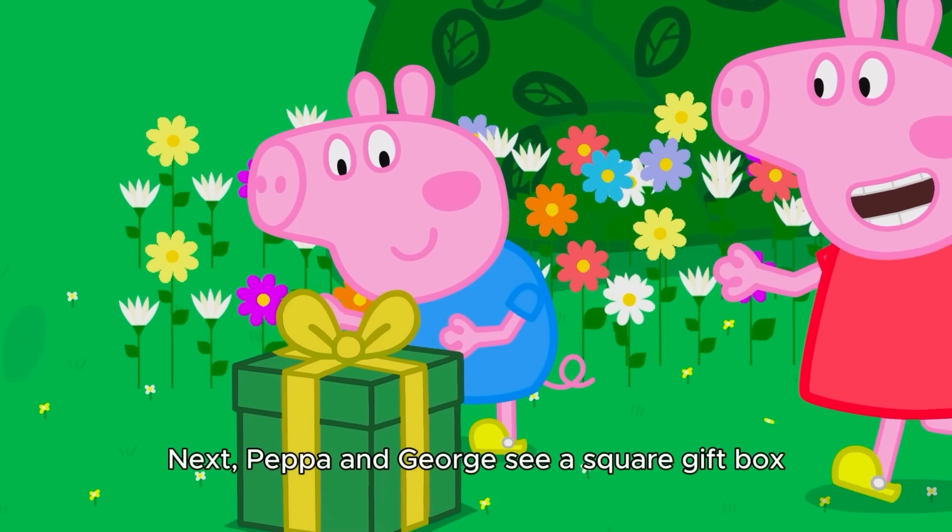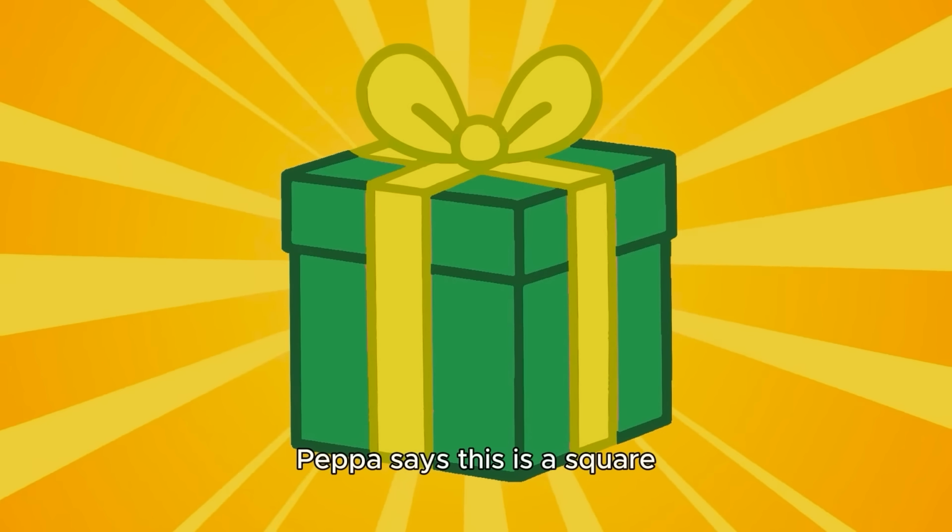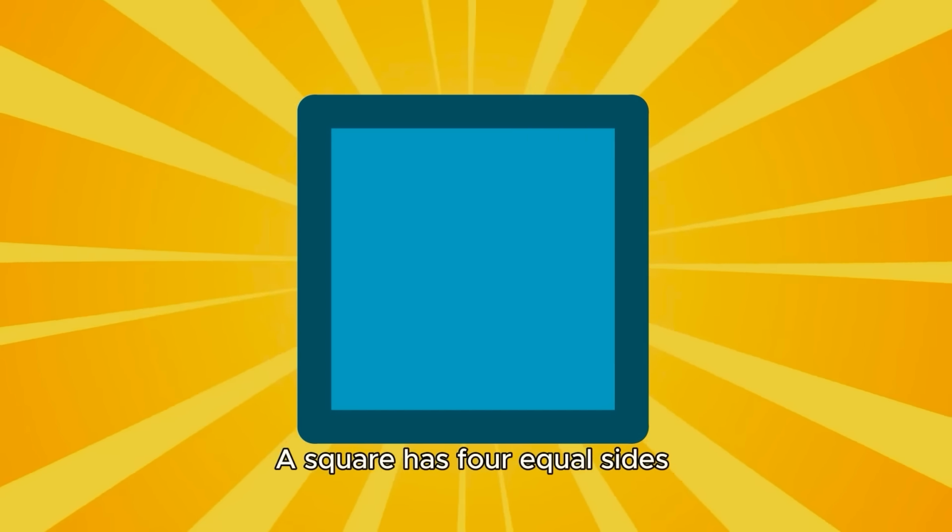Next, Peppa and George see a square gift box. Peppa says, "This is a square. A square has 4 equal sides. 1, 2, 3, 4."